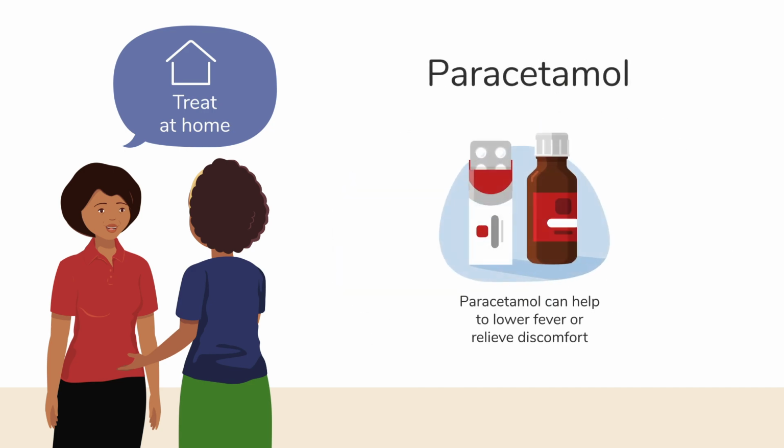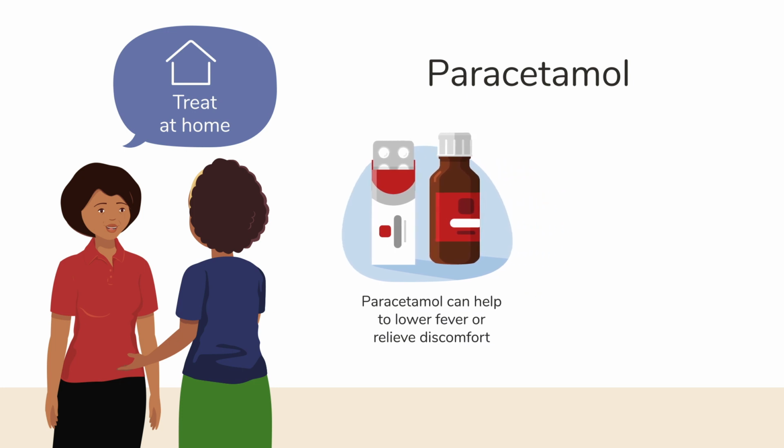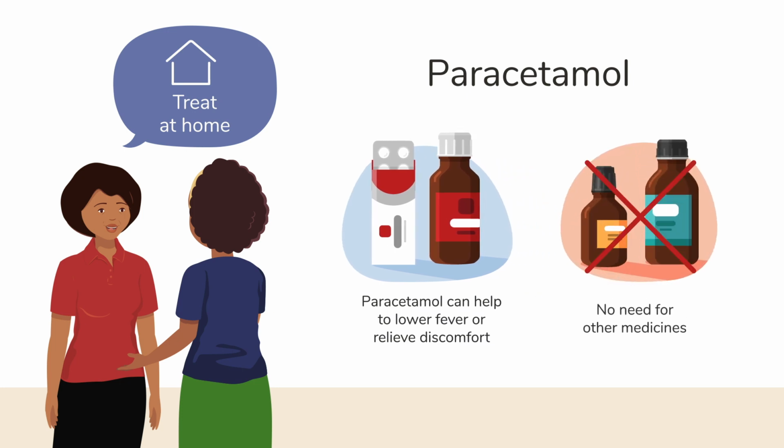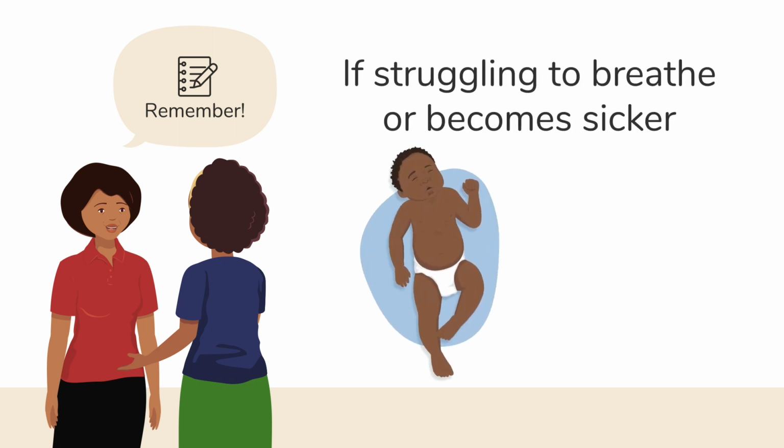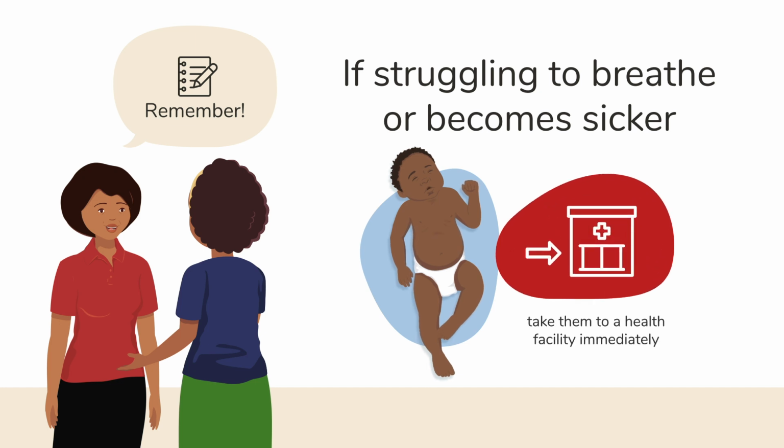Paracetamol, if it is available, can help to lower the fever or relieve the discomfort of a cough. There is no need for other medicines, as cough medicines can contain harmful ingredients to children and are expensive. Tell the caregiver that if the child starts struggling to breathe or becomes sicker, they must take them to a health facility immediately.